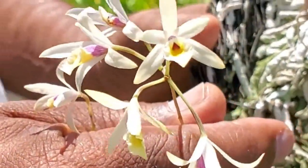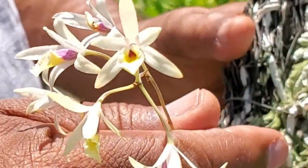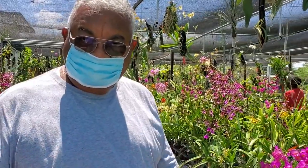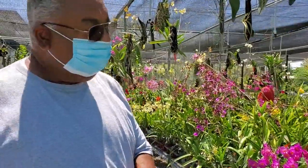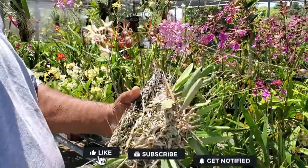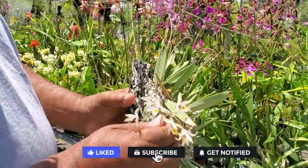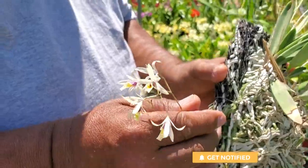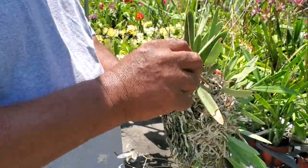Broughtonia cubensis, the flowers are quite unlike the other Broughtonias. But the plants of Broughtonia cubensis, especially when they are young, are indistinguishable from Broughtonia lindeni and Orchidsiana. So, this is Broughtonia cubensis. Okay. It's quite rare, and I didn't know this until I went to Cuba and saw it.